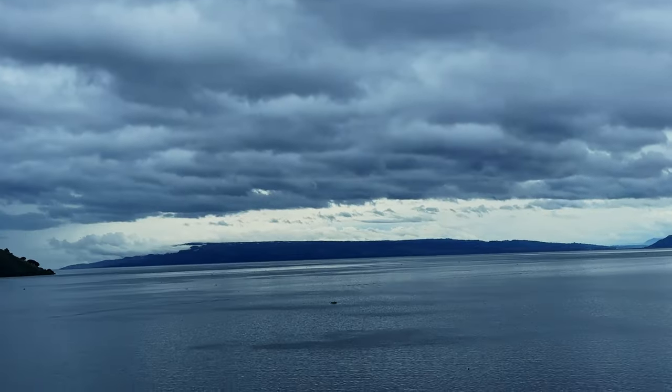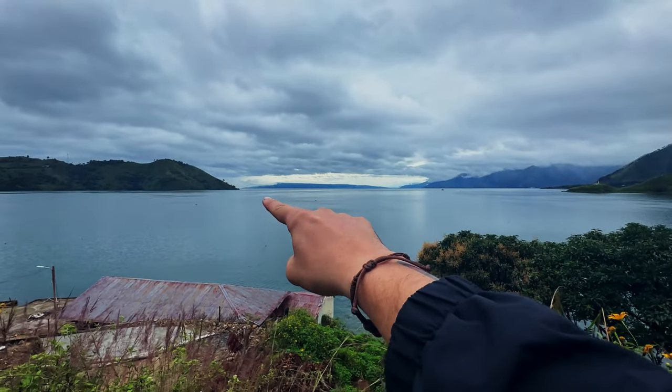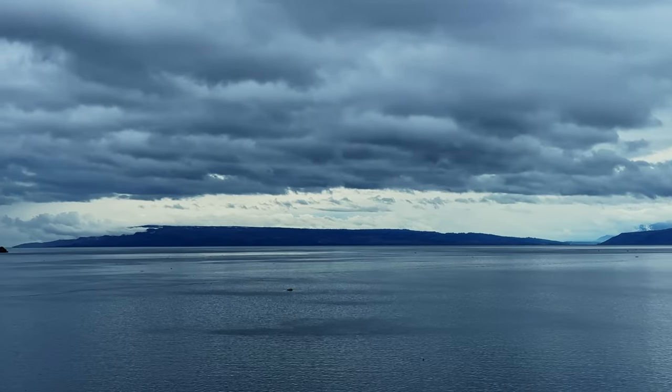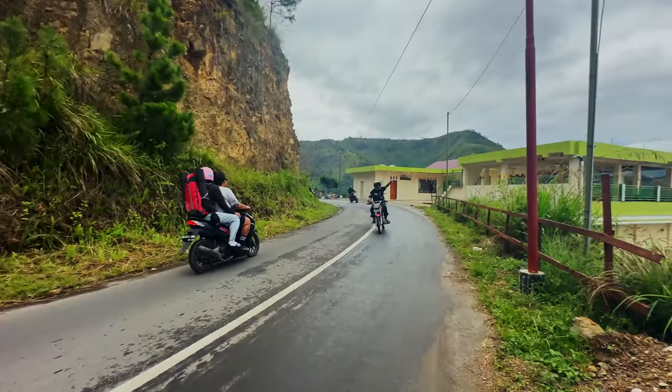The island in Lake Toba is approximately the same size as Singapore. That's the island. That right there. It's incredibly big.